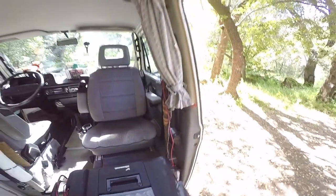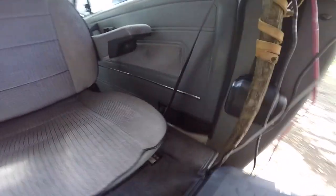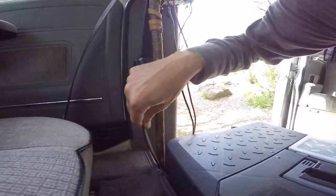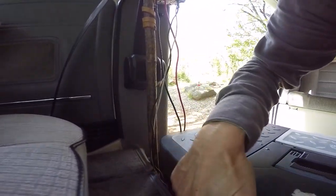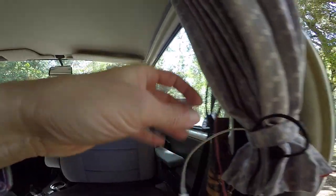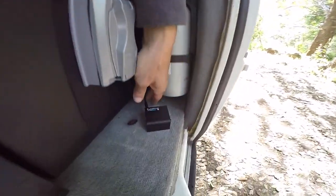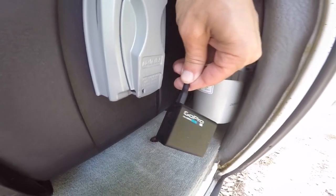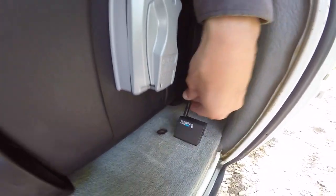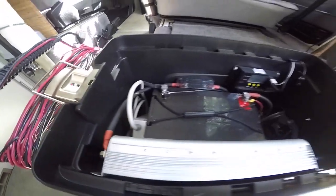I figured out the USB issue. I didn't like having to open up the lid to my auxiliary battery every time, so I ended up running my charging cables down through a hole in the bottom of the lid vent. I'll show you that in a second. Running them up to here, then I can just plug in my iPhone and my other chargeables down here. Down here I've got my GoPro that I'm charging up right now. I got my GoPro battery hooked up to another cable there.